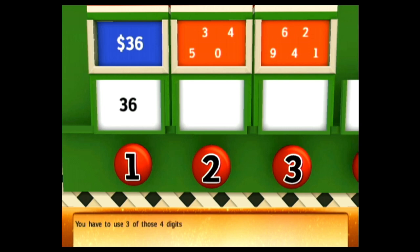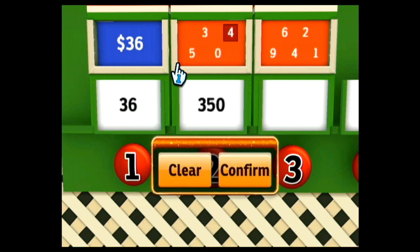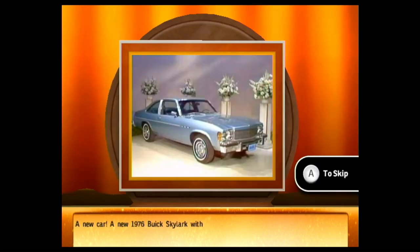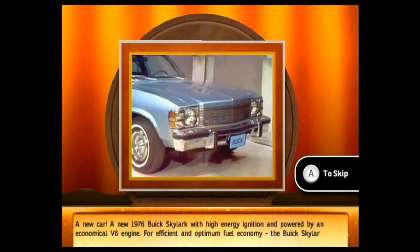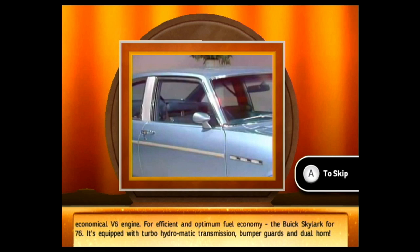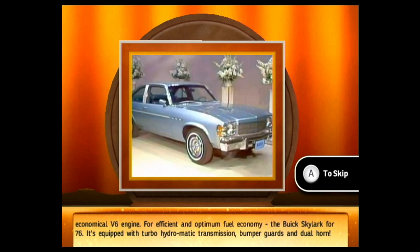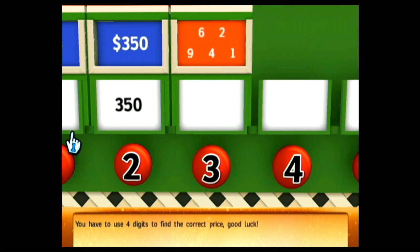You have to use 3 of those 4 digits to find the correct price. Are you right? You got it! A new car! A new 1976 Buick Skylark with high-energy ignition and powered by an economical V6 engine. For efficient and optimum fuel economy, the Buick Skylark for 76. It's equipped with turbo hydromatic transmission, bumper guards, and dual horn. You have to use all four digits to find the correct price. Good luck.